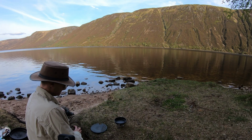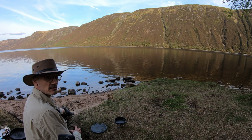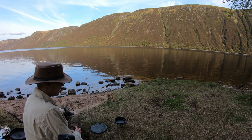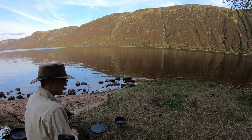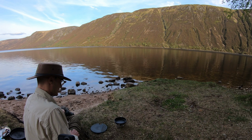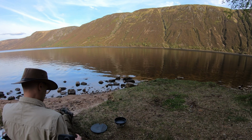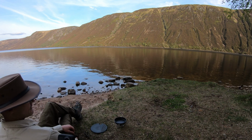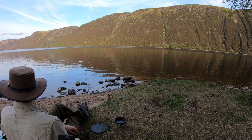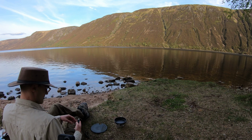For tonight's dinner, I'm making venison salad with spinach, feta and beetroot. This will be my first time cooking proper dinner on my Trangia Mini, but there's not much cooking involved really, it's just the venison. So we'll start off with toasting some pine nuts. I've never taken pine nuts camping before. This will be interesting.